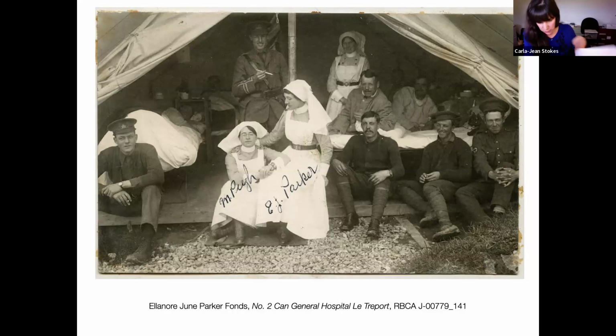But again, in the spirit of keeping everything simple, the reason I said First World War era gelatin silver prints are a really great way to start collecting historic photographs is that they are remarkably stable compared to other photographic materials. So for example, color photographs require a lot more care than black and white photographs do. Older photographs from the 19th century are going to require a lot more care than your just black and white gelatin silver print. So that's really great for us.